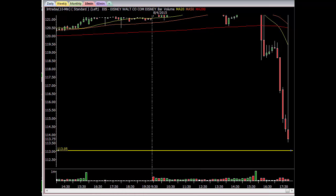We're looking at Disney right now, after hours. This is live action. We're going to see if we have a gap fill right here at 113.05. It's like a magnet, people. It's going to suck this thing right to it. And let's see if it bounces.